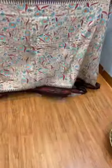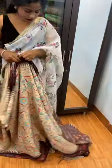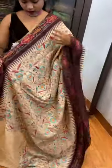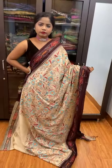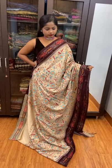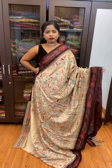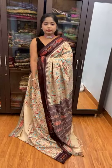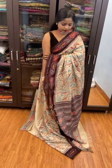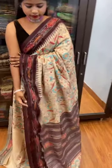And the quality is the same as Vidarbha tussar. Many of you don't know. Generally, we see patta silk sarees from Odisha. But we exclusively got this done on tussar. As you all know, I am the biggest fan of tussars. So I got the tussar from Odisha also. And I got this.